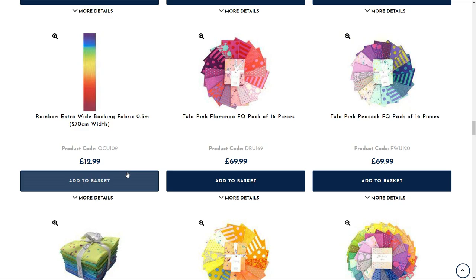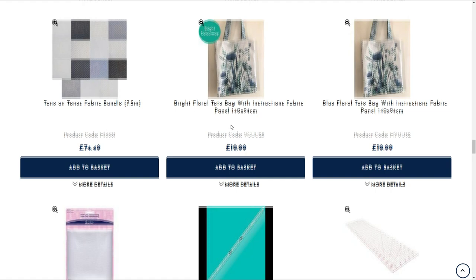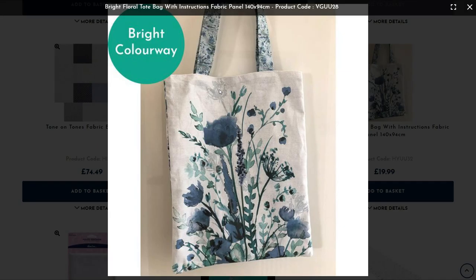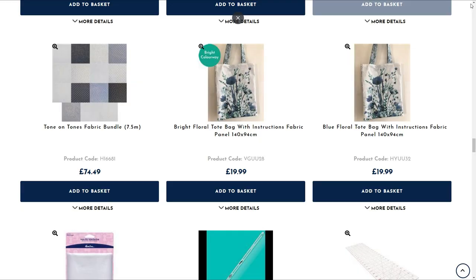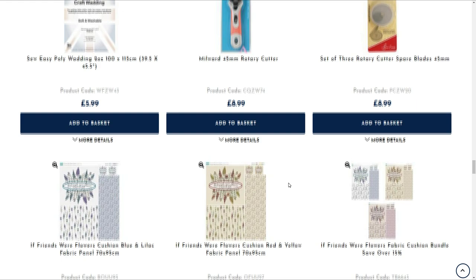Scrolling down. There you go. We've got more beautiful fabrics. There's the tote bag coming up. Now, this does annoy me. There's the blue one that we're making, but the other one says bright colourway, and how do you know what colour it is? Will it show the panel? No. Okay, never mind, carry on. I'm going to have a word. Now, there's a half inch ruler. You don't need it for that hour. Right, then we go to more friendship and love panels there.